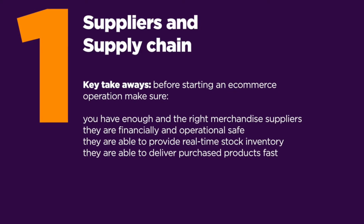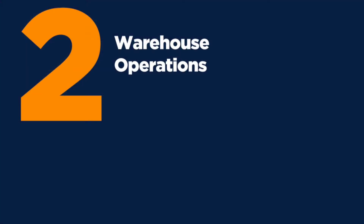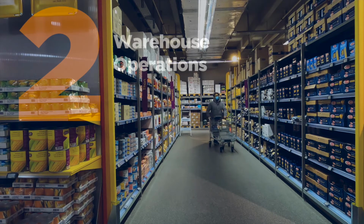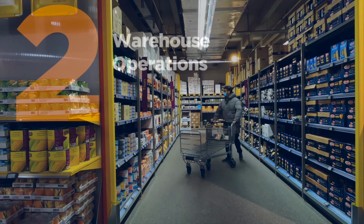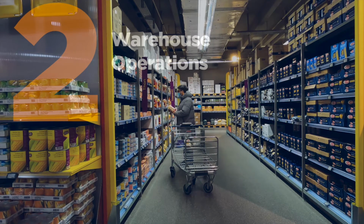This takes us to number 2, warehouse operations. After brick and mortar retail relied a lot on electronic communication product display. But when a product is bought, it has to come from somewhere, right? Seal the deal with the suppliers and it's off to the warehouse. That magical place where online retailers pick products from the shelf, pack them neatly, and prepare those products to be delivered. Sound simple? Well, usually it's not.